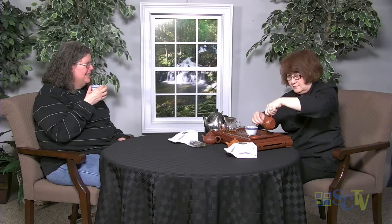Ooh, look at that. Has a different flavor to it. This is more of a very, very enjoyable red tea. It smells delicious. This is called Hong Cha. Hong means red. Cha means tea, so red tea. It's very, very, very good.